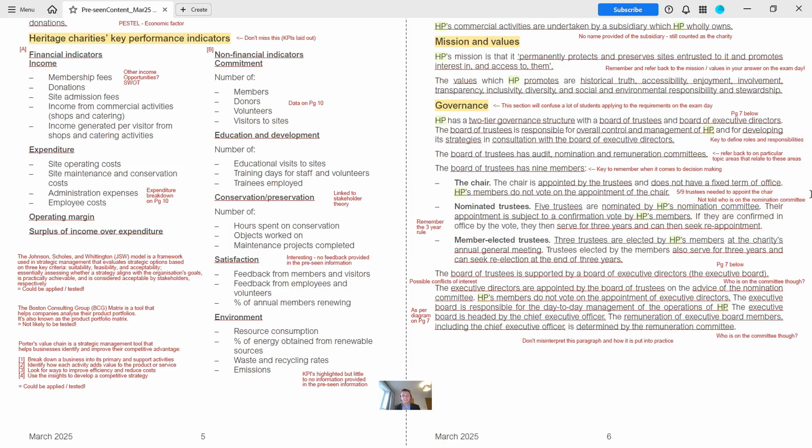The board of trustees is supported by a board of executive directors. We're coming on to that now on page 7. And this is where you've really got to get your head around this and not misinterpret it as to who is on the committee, possible conflicts of interest. We'll go through it line by line because it was hard not to underline most things here.